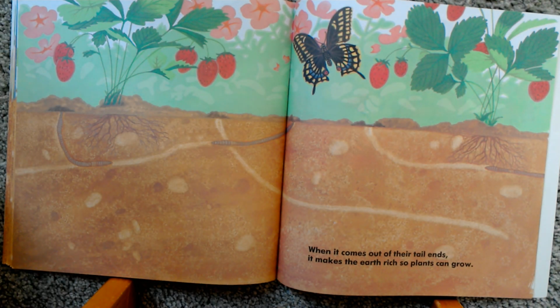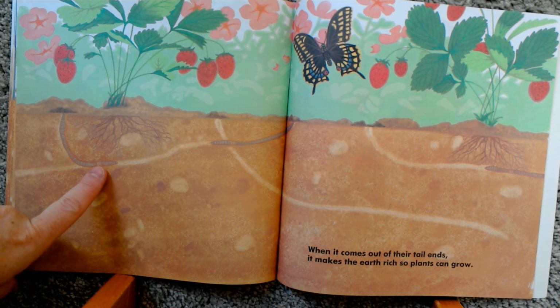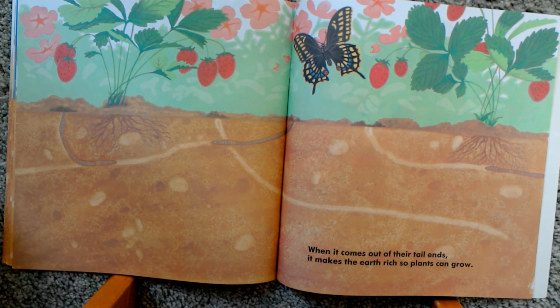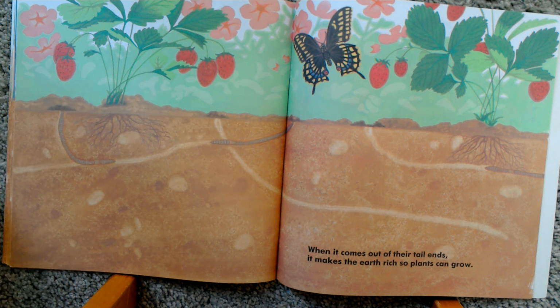When it comes out of their tail ends, it makes the earth rich so plants can grow. So when they eat dirt and they eat little bits of leaves and other small tiny pieces that they find at the top of the soil here, it comes out the other end as really good dirt. I know a lot of you are probably thinking, are you talking about worm poop? And yes, I am. Worm poop is very important for plants.